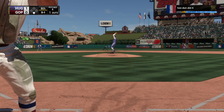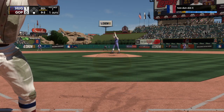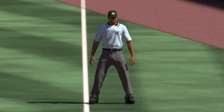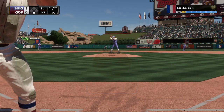Sometimes you just got to laugh at yourself. Hitting's the hardest thing to do in all of sport. You take an ugly swing like that, take a deep breath, step out, smile about it, and get back in that box and try and do damage. And a check swing. Did he go around? No, says the first base umpire. It's ball one.